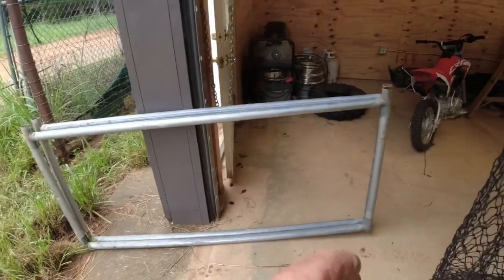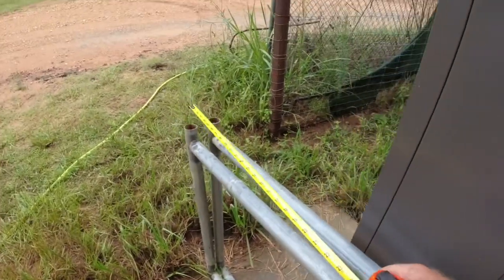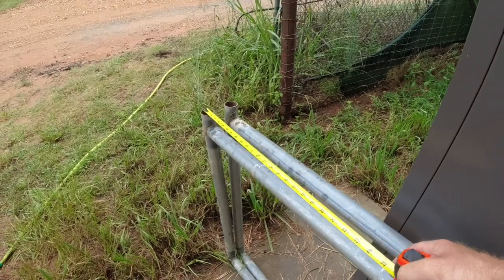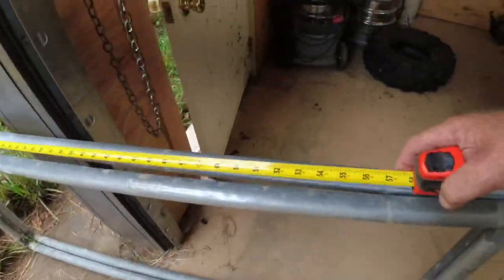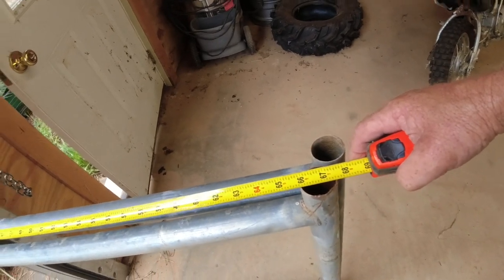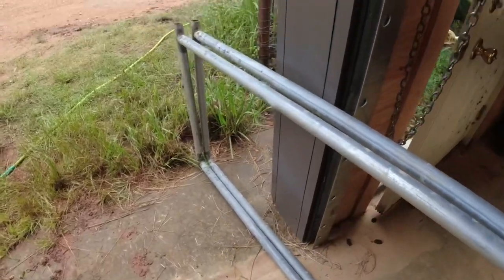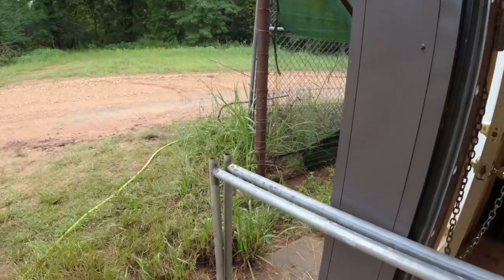Trap's gonna be that deep. Get what it was. Let's see. They're a little off, but I'll make it work. If we'd have built it to start with, it'd have been better. Two different gates. 67, 68 inches. A little over 5 foot deep. Probably gonna make it about 2 foot wide in the front, I think.